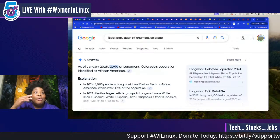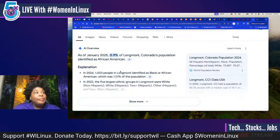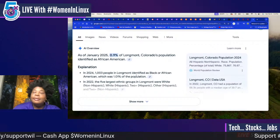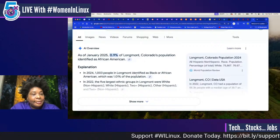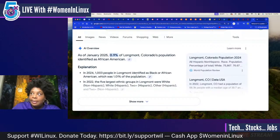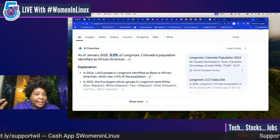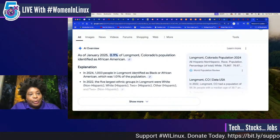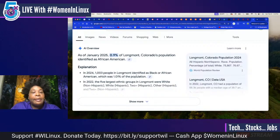Right? Longmont, literally 1,000 black people are in Longmont. IBM has 500 acres in Longmont and the surrounding cities. So let's talk about what's in Longmont and Boulder, they're right there together. Bolo, if you want to call it, or Lobo. Longmont, Boulder, Lobo, Bolo. You can go either way.